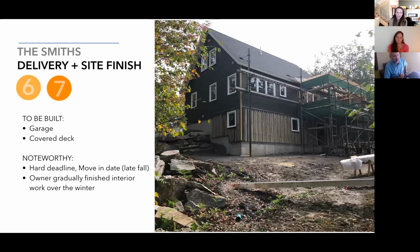Milestones 6 and 7, so delivery and site finish and move in. So the modules were brought in, the garage and covered deck and front porch had to be site built, but all in all, it was a fairly quick turnaround. The owner had a hard deadline, move-in date of late fall, so there were only a couple of months that the builder and subcontractors had to get in and finish it so that it was move-in ready. And because of that hard deadline, the owner moved in and then gradually finished the interior work over the winter.